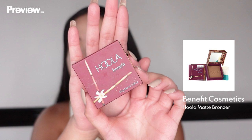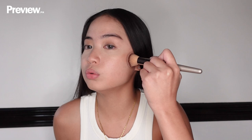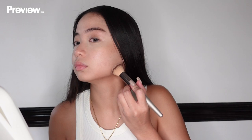So next I'll be bronzing my face, and I'll use this Hoola bronzer from Benefit. As you can see, I have a round face, so bronzing helps me make it look more slim. I'll be using this brush to apply my bronzer, and I apply it here. And I blend it upwards to make it look lifted. You can see the difference. My face looks more slim. And I also love using this bronzer to add a little wash of color to my eyes. I'll be using this.